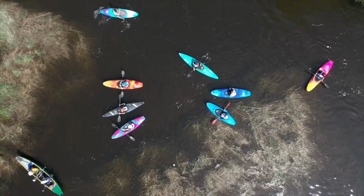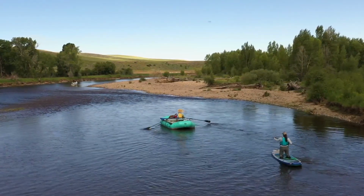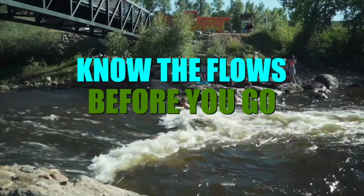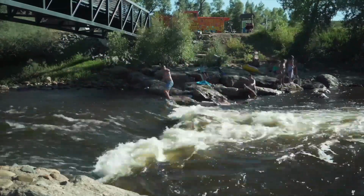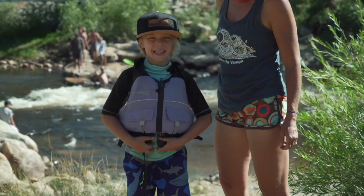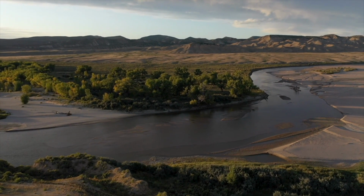River flows also determine what craft you may want to take on the river. Only float with the right floating craft suitable for the conditions you expect to encounter. The bottom line is know the flows before you go and adjust your craft accordingly if need be. Also, make sure you check the weather, check your gear, check your people, and check yourself. The more planning you can do before getting on the river, the better your experience will be for you and all of your crew.